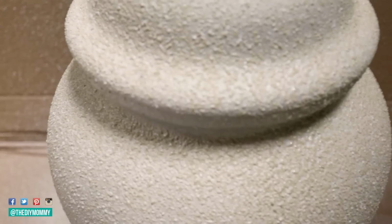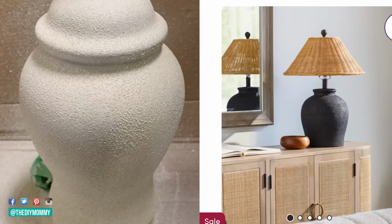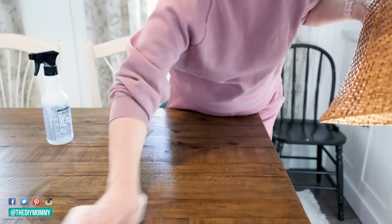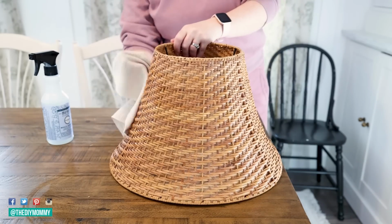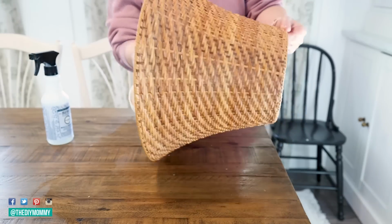I really love how textured this looks and how it certainly does look like that inspiration with this stone-like texture. Now, to revive any wicker from the thrift store, you can simply take some all-purpose cleaner and a microfiber cloth and wipe that down. Make sure you use a rather firm hand to get into all the crevices of the rattan, and your lampshade will look just like new.